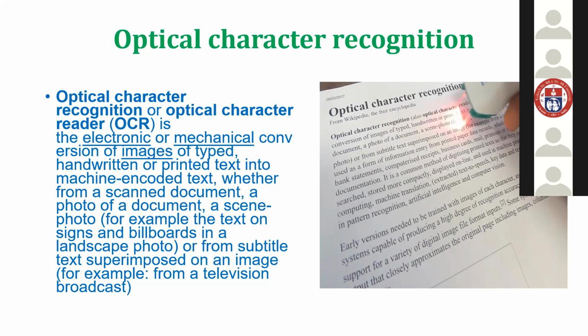And images of typed text, handwritten text, or printed text are converted into machine-encoded text, whether from a scanned document, a photo of a document, or a scene photo. For example, text on signs and billboards in landscape photos. So a lot of things can be done by using this OCR.